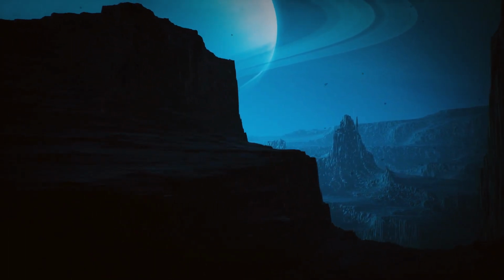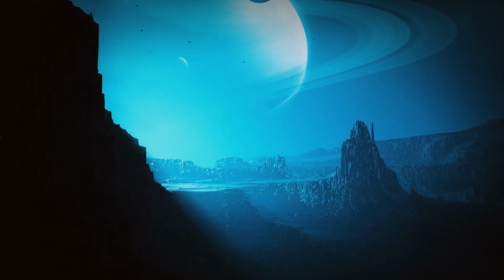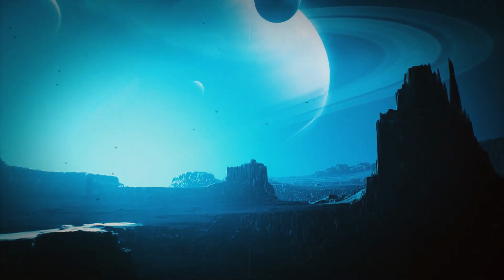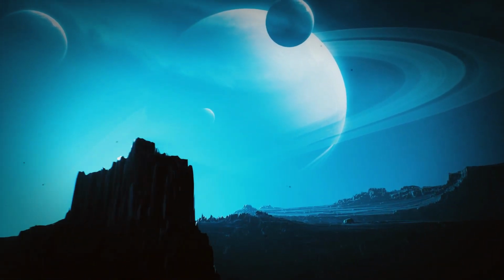In addition, there are several places in our own solar system that may harbor the building blocks of life, such as the icy moons of Jupiter and Saturn, which are thought to have liquid water beneath their surfaces.